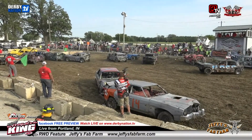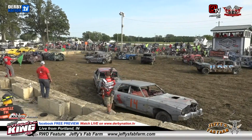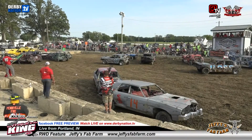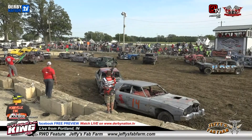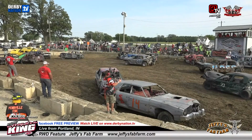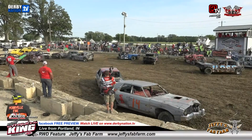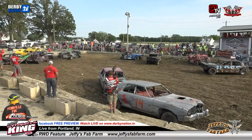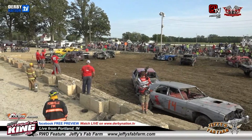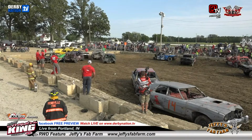Ooh. Now the 93 nose has gone skyward. That might have finished Wingrove, excuse me, up against the wall. 93 picking up the 400, getting them up on two wheels. Matt Wingrove trying to refire the 031. And that may have been the kill shot.